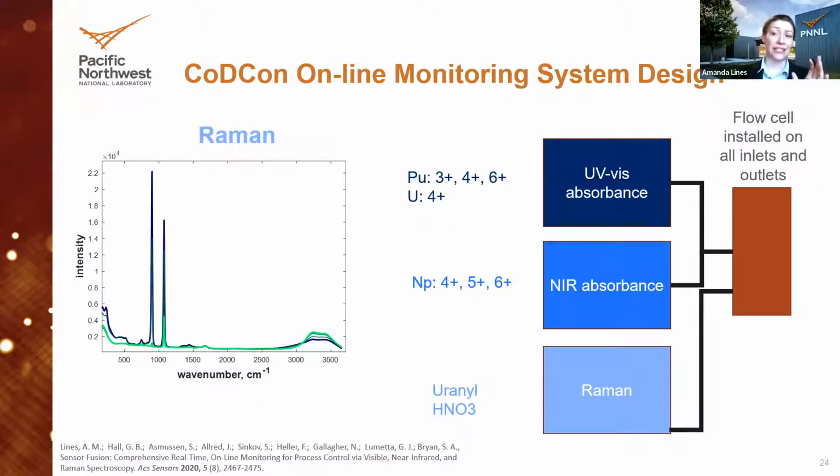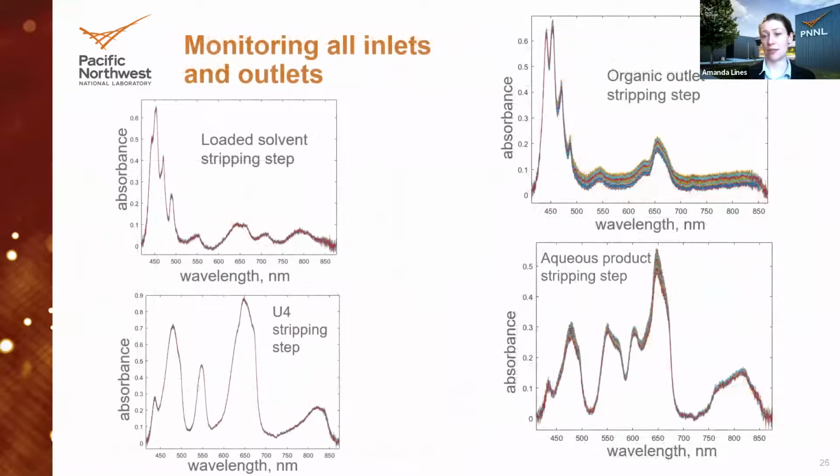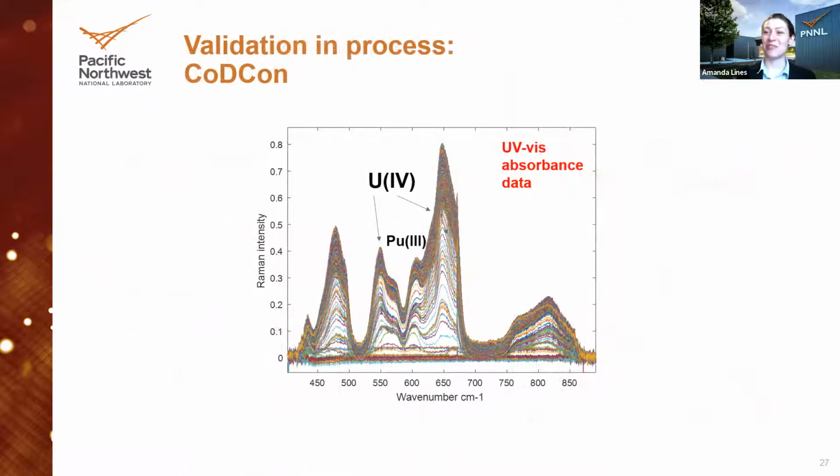And of course, in several of our process inlets or outlets, we had a whole variety of other fission products that you would anticipate in real used nuclear fuel. So ultimately, we're talking about extremely complex spectra that we could anticipate throughout our various systems. And I'm flashing up examples of UV-vis of different process inlets and outlets. And again, we don't have time to go into all of those. So instead, I want to focus on an example that was most important to this process.